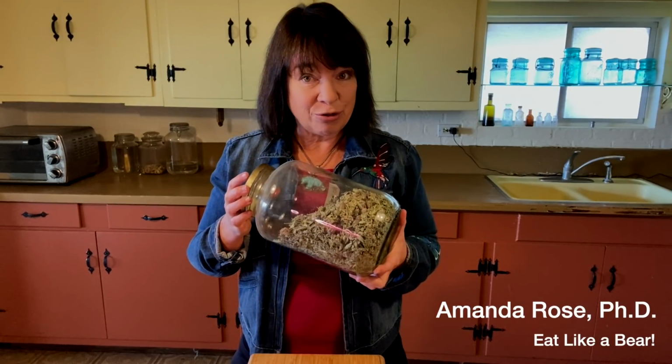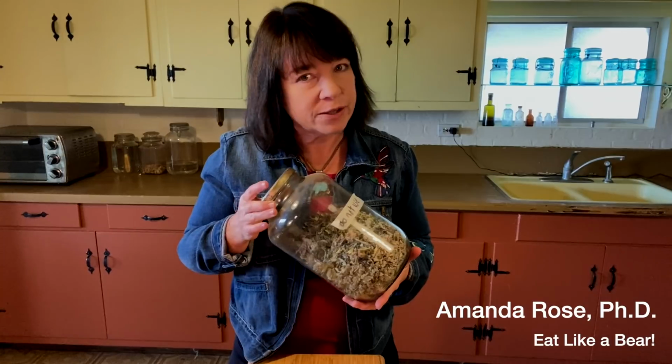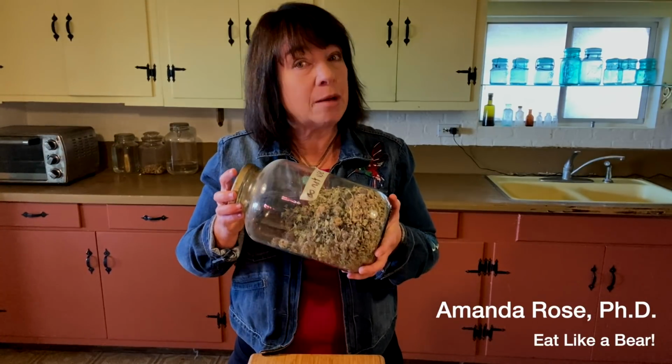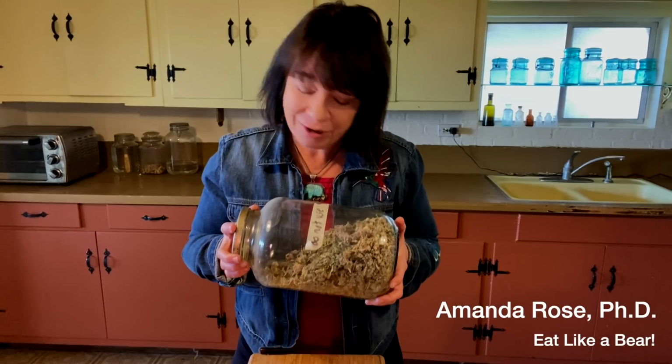This is actually dried spearmint from the forest. See, I have labeled on here, do not use. And that's because I don't want a bunch of people coming through and just taking it for granted and using it. Because this spearmint actually comes from a very special place in the forest that I consider a memorial to one of my friends who is gone. And you can imagine there's a whole story behind this spearmint.